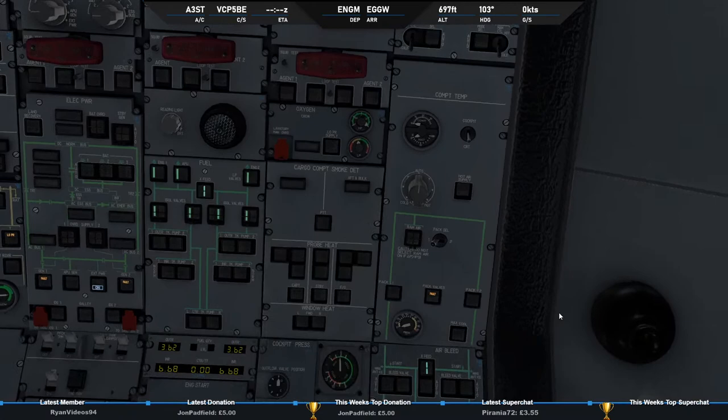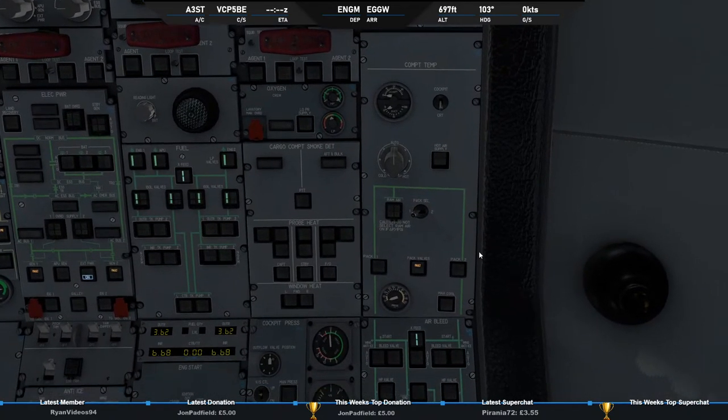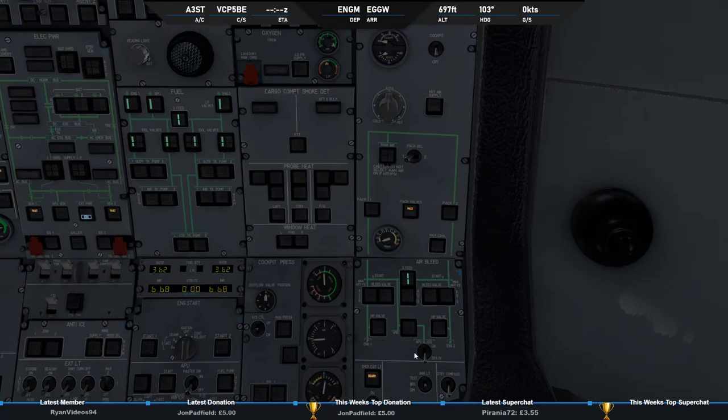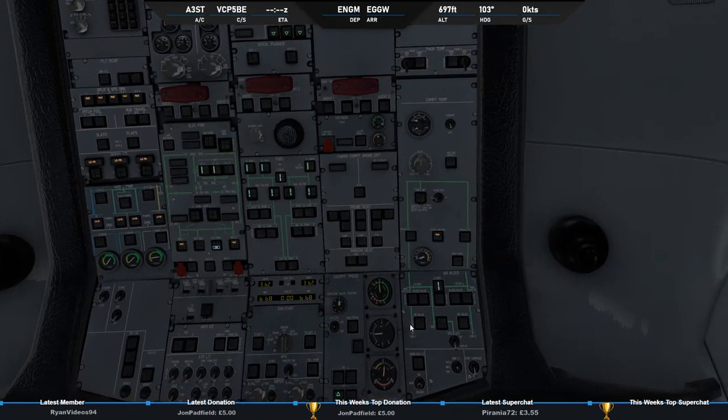On the air conditioning panel vent, remember it does have two packs, but only one pack is used at the same time. Only the cockpit is pressurised on this aircraft as well. So we're not using the APU at the moment. There's no pressurisation coming into the aircraft. So that's all configured for now. And we'll also arm the emergency exit lights. So that is all pretty much set on the overhead panel.